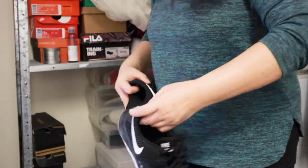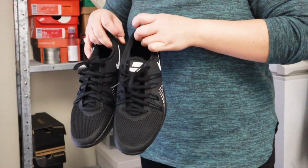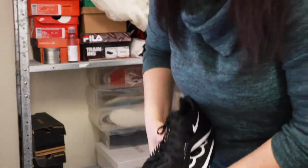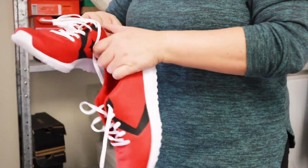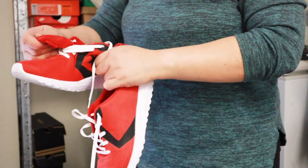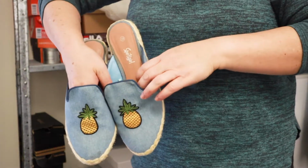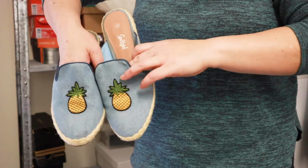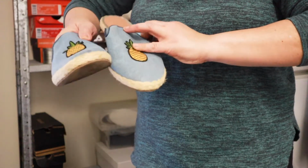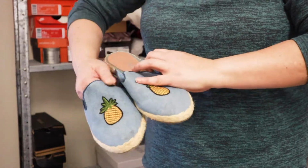Okay, these are my Nike black shoes, guys. Still haven't worn this yet, but definitely keeping these ones. Red Converse shoes. I believe I only wore these once. These Converse are sports girl shoes, which I'm not gonna wear anymore, guys. I think I only wore them a couple of times. I'm getting rid of these shoes, guys.